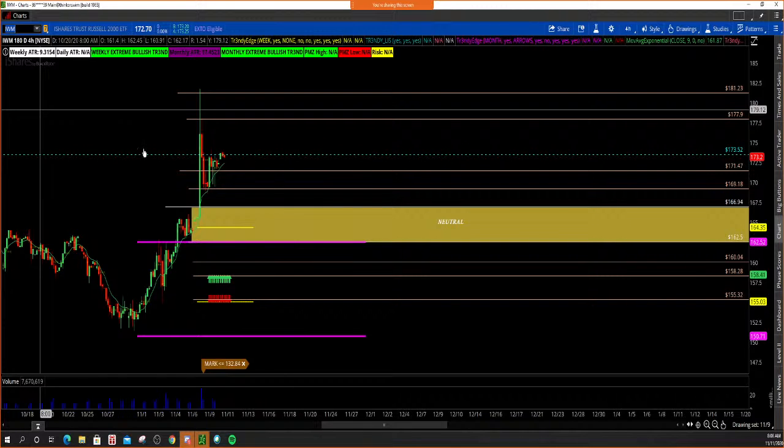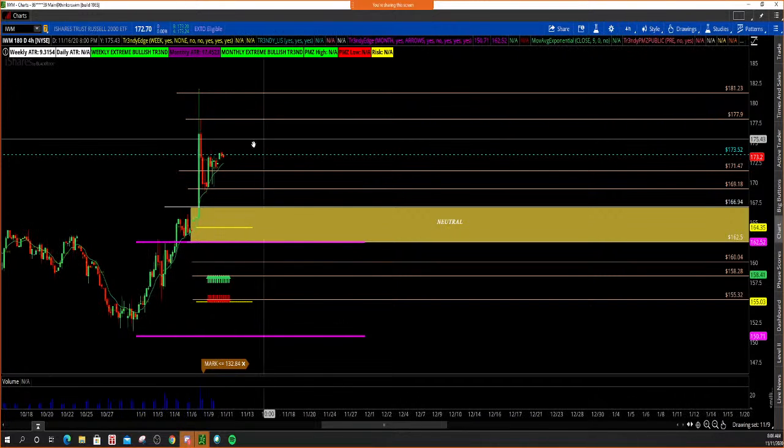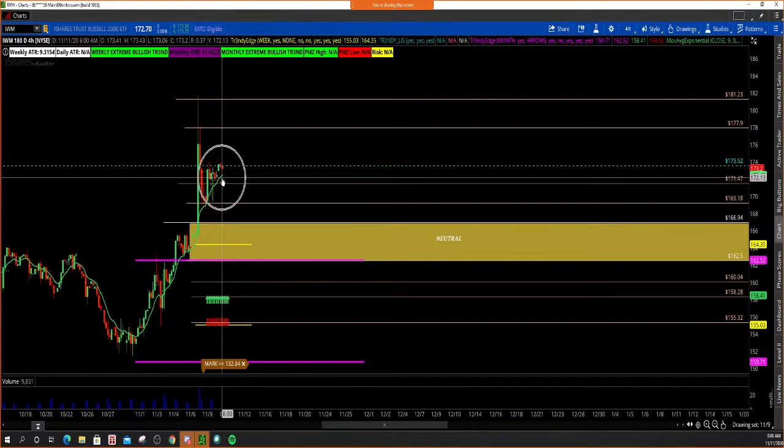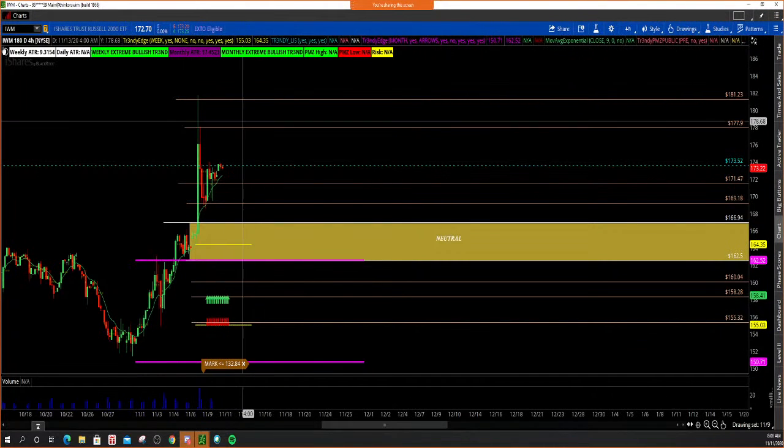And I apologize, I didn't realize that my screen was still stuck there on the entry. Okay. So again, 4H 9 EMA, let it be support. Bids above 173.52, look for 177.90.